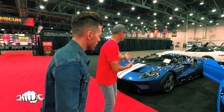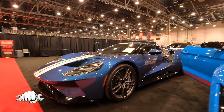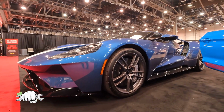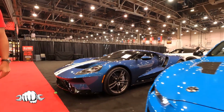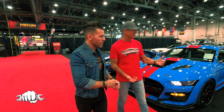Right out of the box, we're walking past a $1 million car right here, the Ford GT, the Gen 2 of the new version of the GT. Classic Shelby colors, so this one could very easily get seven figures. You think so? Yeah. Wow. How funny is that? As we're walking and talking, you're like, oh, by the way, there's a $1 million car.